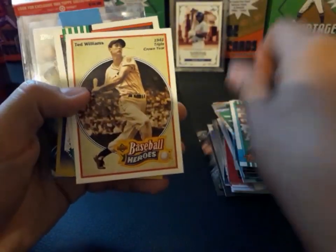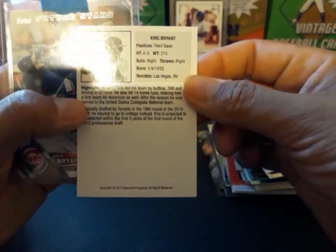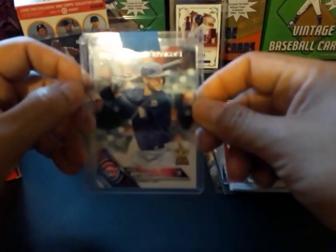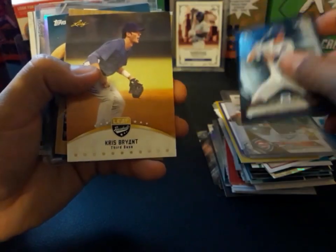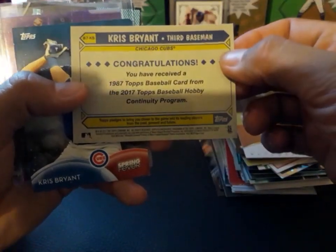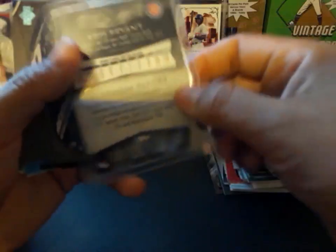Dan Marino, that's nice. Ted Williams, Jim Covert, another Chris Bryant. Prospects, what is this? Well, I've never seen this brand before, so I'm not sure where that came from. It doesn't appear to be licensed. And Chris Bryant, Future Stars, Topps card. Next stack, we have more Chris Bryant. More Chris Bryant. Topps Chrome. Congratulations. Topps Baseball Continuity Program. Very nice. Chris Bryant. A mini Bowman Chrome. Another Chris Bryant Bowman Platinum, excuse me.